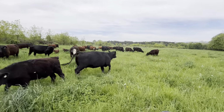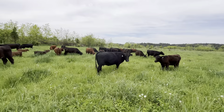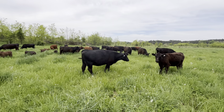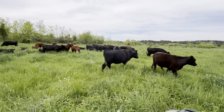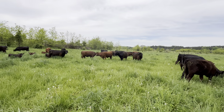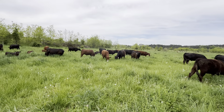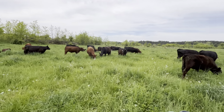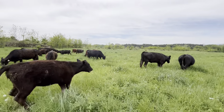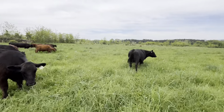They'll be in here for a couple days, and we'll move on to the next paddock. Giving them little bigger areas. Try and catch up with the grass, and got some planting going on, so don't have quite as much time to move them every day. But they're still getting plenty to eat.